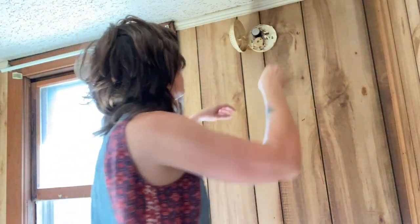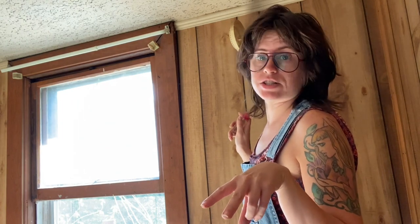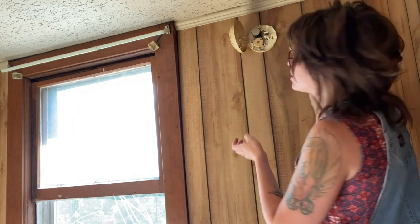Remove this old smoke detector. Y'all, I actually got new smoke detectors and a fire extinguisher from my parents for my birthday present yesterday. It is appreciated.